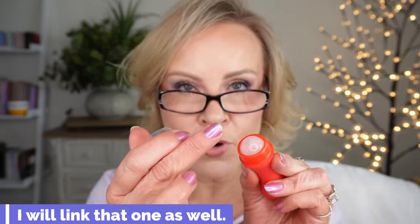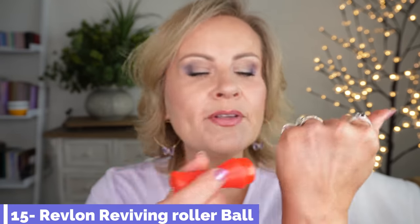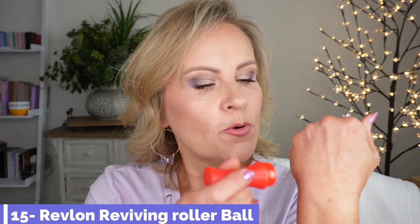Revlon a while ago came out with one of these doohickeys that had the black on the bottom and then the stone inside that you could roll around on your face and pick up oil with, which was pretty darn genius. Well, they've come out with another one, and this is a cooling roller. And this morning I used this because my eyes were so puffy and it really helped my eyes. You put this on and first contact, it is so cooling.